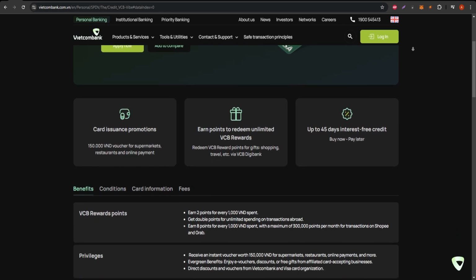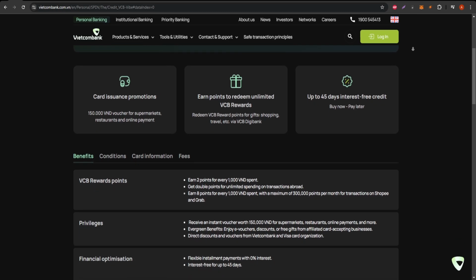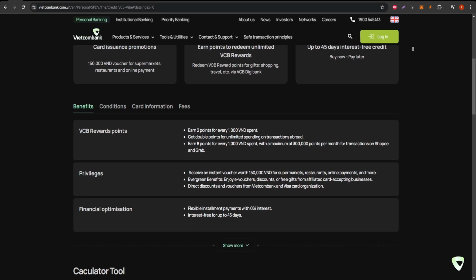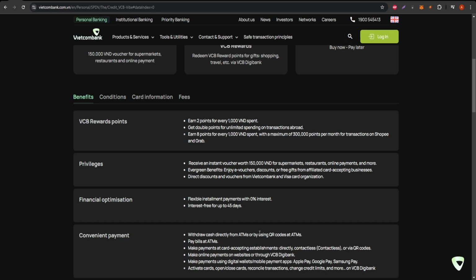The Vietcombank Visa Classic is a standard credit card that gives you access to a variety of services for both everyday spending and emergencies. It's accepted worldwide, which makes it a handy option for frequent travelers. You can use it for online purchases, shopping at retail outlets, and even withdrawing cash from ATMs globally.